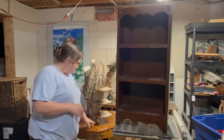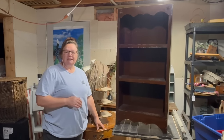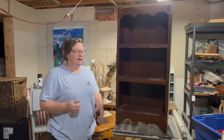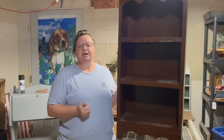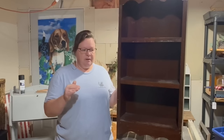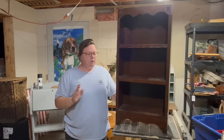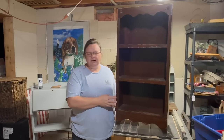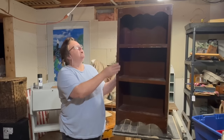And this one isn't too bad either, but it does have some stains on the top and some places where you can see they've set like glasses and things on it. But for now, we're going to work on this, and I have one other project that I wanted to do. I'll see if maybe I can sneak a few more in here, maybe some smaller projects. So with that said, I'm going to get a little bit creative with this. Not crazy, but I think I'm just going to fix it a little bit.